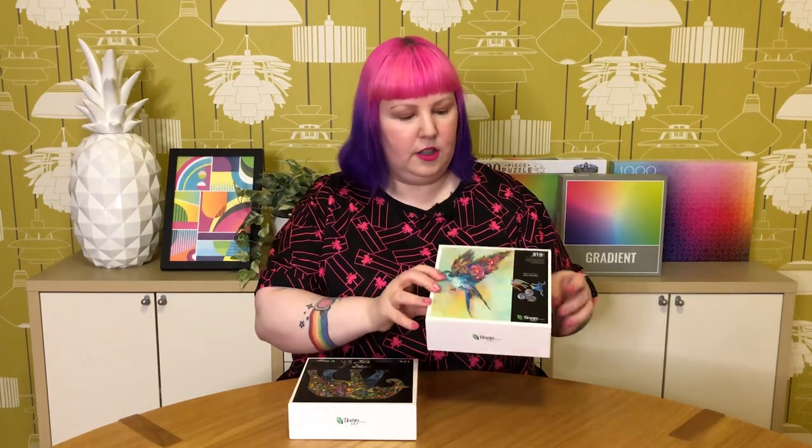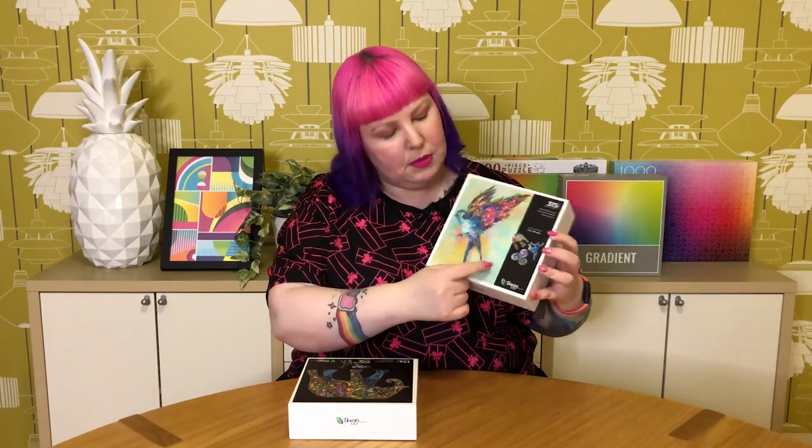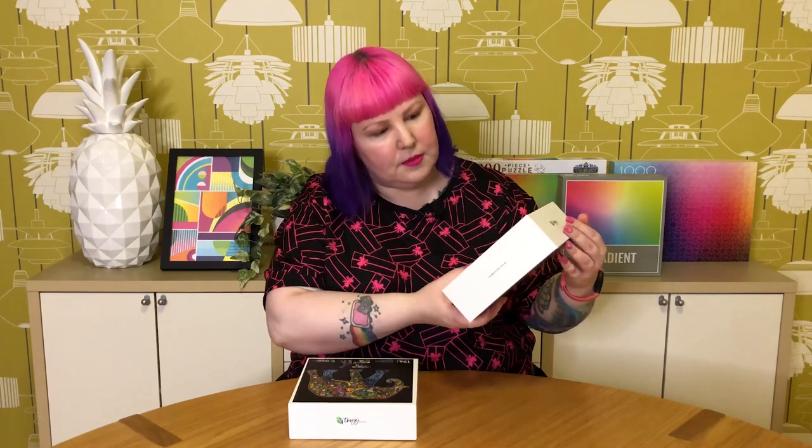And then the outside of this one is pretty similar. It's got the picture of the artwork on the front, shows you an example of some of the whimsy pieces, and has the artist's name. Again, it has the same sort of information, size and piece count, that sort of thing.